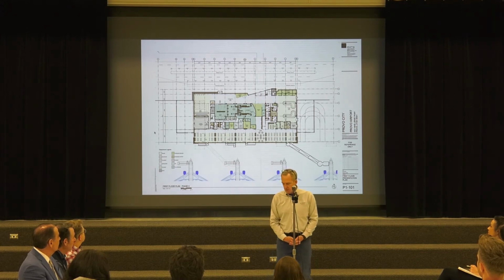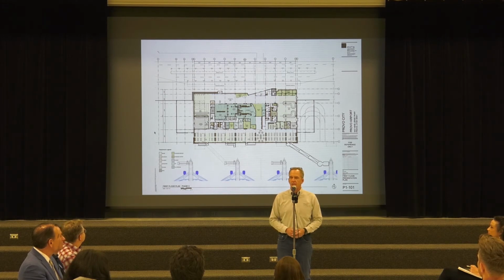A couple of things that we also tried to do with the interior design is, number one, not have TSA be the principal experience of the airport. So when you walk in the airport, you won't see TSA. It's behind walls. You will have to go through to get to TSA. It's not going to be the first thing you see when you walk in.